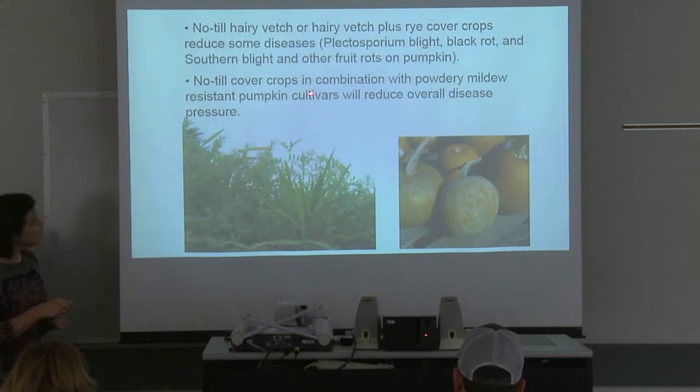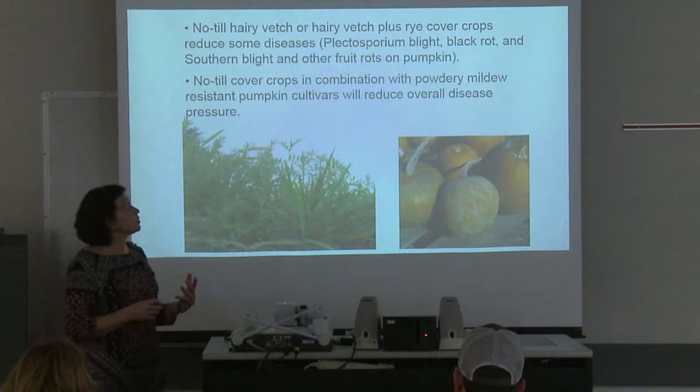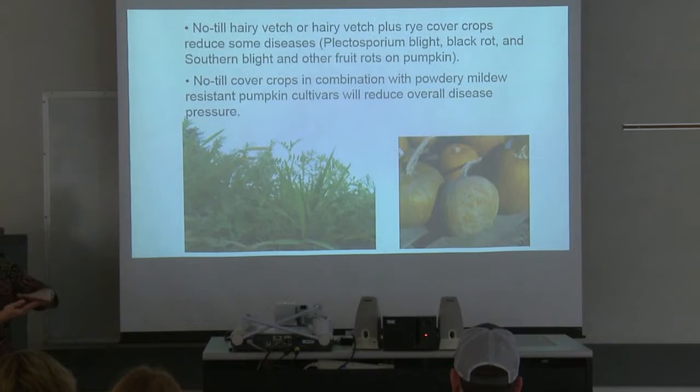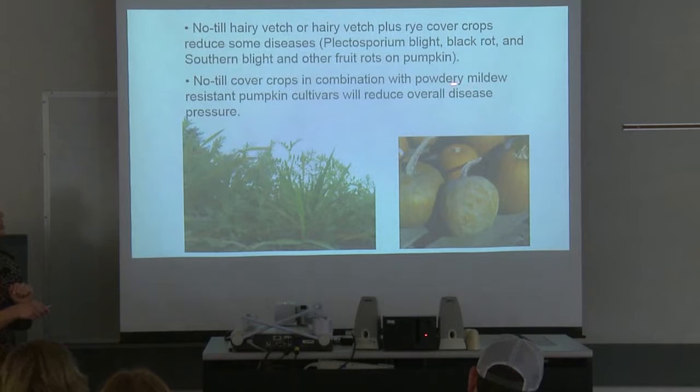and I should mention that if you can get a powdery mildew-resistant pumpkin cultivar to plant, that really makes the whole system very, very nice. So you can reduce the fruit rots with your no-till cover crops, and then you can use the genetics of your pumpkin plant. There are some nice powdery mildew-resistant varieties out there right now, so that you can reduce some of these foliar diseases as well.